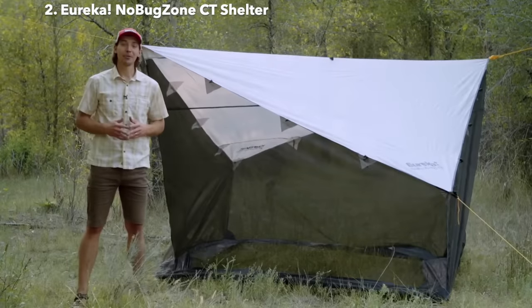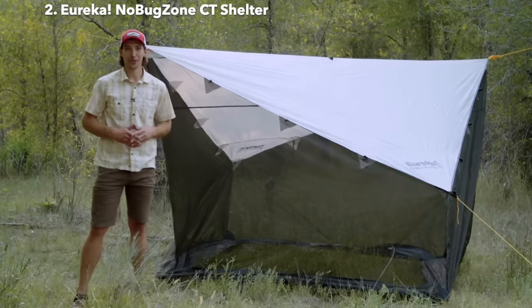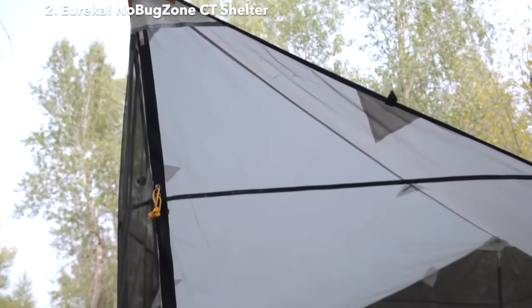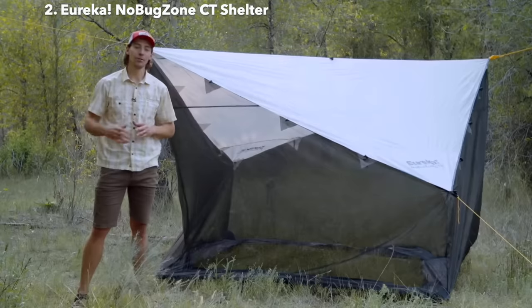Hey guys, Brian here with Eureka, and today we are checking out the NoBugZone Canoe Tripper Shelter. This thing is the ultimate bug-free hideout when you need to pack light but still escape the mosquitoes no matter where your adventure takes you.